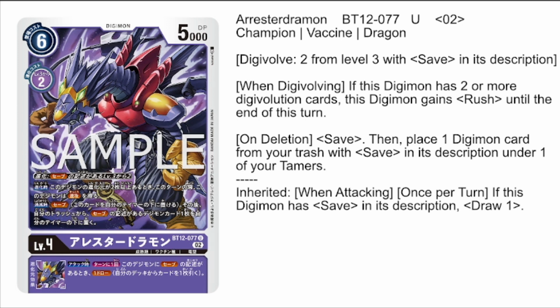Then he has a nice when Digivolving ability, where if this Digimon has 2 or more Digivolution sources in him, then he gains the Rush ability until the end of the turn, which is pretty good already. And on top of that, he has the nice on-delete ability of save, and we get to place 1 Digimon card from our trash with save in its description underneath one of our tamers, so it allows us to try to help save his inheritable sources as well.